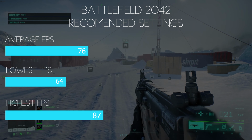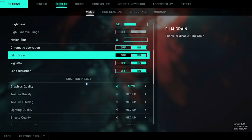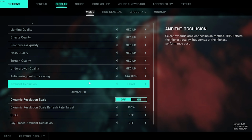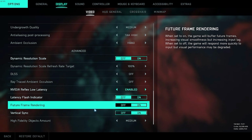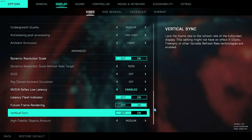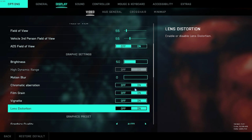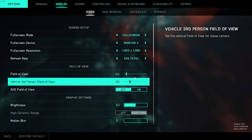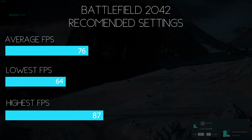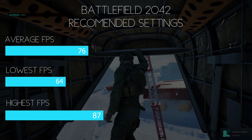And I put recommended settings because in Battlefield, when you go over to the display and video settings, when you see the graphics quality, it was set to auto, and all the fields below were set to medium. So I believe when you input auto, it probably takes account for the hardware that you currently are running and puts the recommended settings for that hardware. So I did leave it on medium, and the only thing I messed with was the motion blur. I turned all the way down to 0 and made sure VSync was disabled.